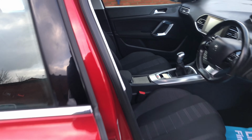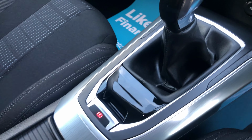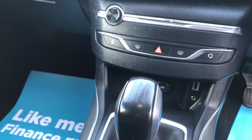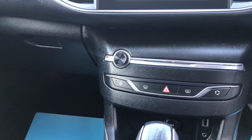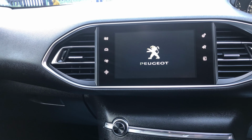That's the outside. Inside we've got this grey cloth interior, which is also in great condition. There's no holes, there's no signs of any wear. There's the passenger seat. We've got a piano black dash infills. And you'll see here we've got the Peugeot satellite navigation.